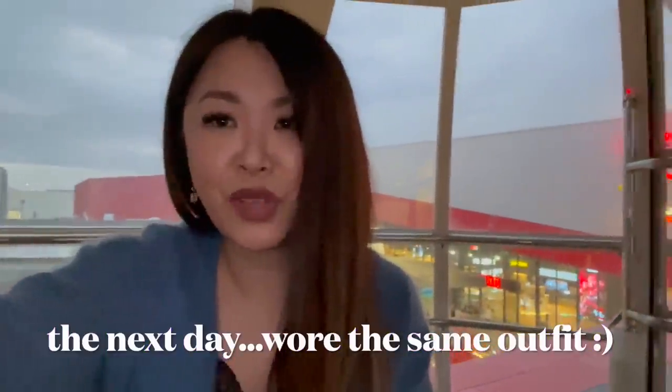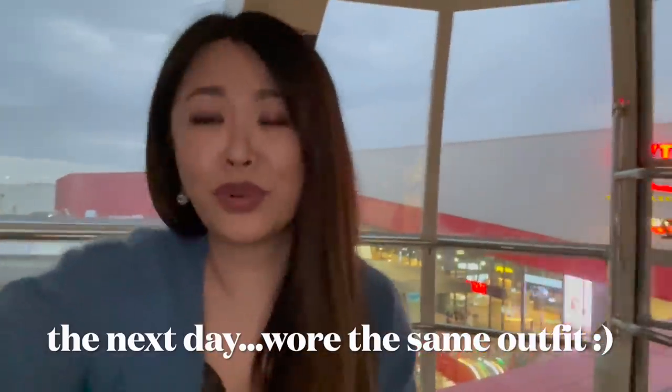Hey guys, so it might be a little grainy, but it is almost sunset. So we're just in the Melbourne Star. The family and I are just celebrating Mother's Day. They surprised me with a ride on the Melbourne Star, and that's them all there. So yeah, just enjoying this time together, and we are also heading off to dinner after this.